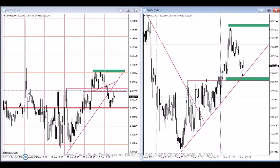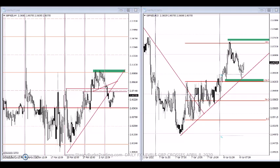Pound New Zealand, again, another pair that had an interesting start to the week. Broke down on Monday into that lower 250 pip box. We tested 2,500, came back up and have retested the high of that breakout from last week in the upper part of that 750 box. Currently, this appears to be in a range-bound market unless we break through into that upper box again.